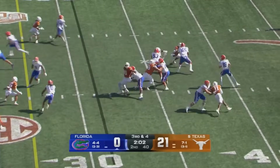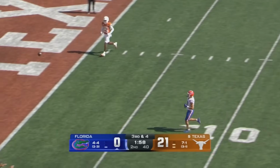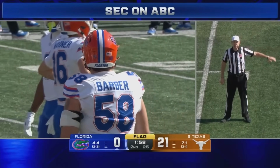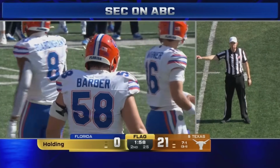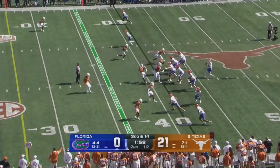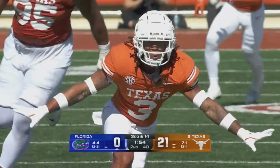3rd and 4 off the timeout. Warner trying to extend the play, and he throws it incomplete. But a holding on the offense number 58. 10-yard penalty from the previous spot with a replay, 3rd down. And the Gators. Pressure on the young quarterback, and he goes down.